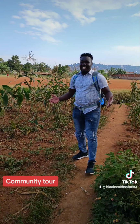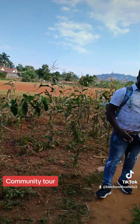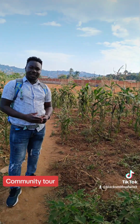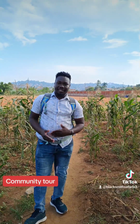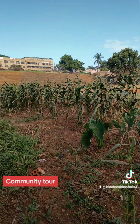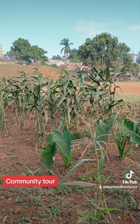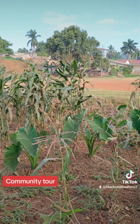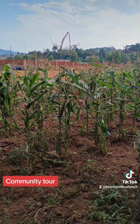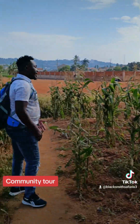So here, you can see we have maize over there and we have maize on my left hand side as well, all planted at the same season, but the growth is different. You can see over there we still have hope of getting some real maize to eat, a boiled one or a roasted one on the street. But on this side, you may ask yourself why the leaves are not on the maize. Yeah, we would love to know why.